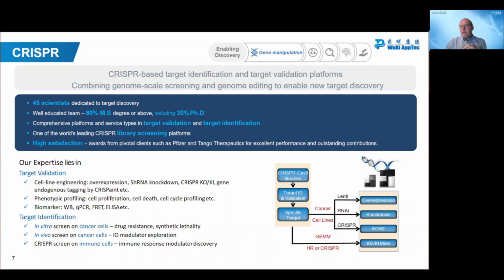Our gene editing teams support target identification and target validation activities using in vitro and in vivo screening tools on both cancer and immune cells. This includes assays for drug resistance and synthetic lethality. We can create knockouts and knock-in cell lines and genetically modified mice for target validation and to support drug discovery, as well as carrying out phenotypic profiling, proliferation, and cell cycle assays.